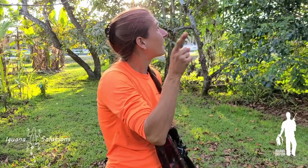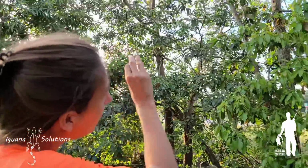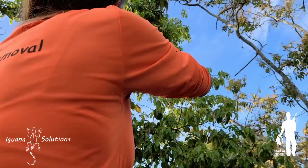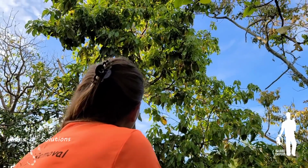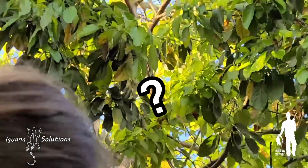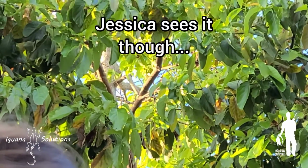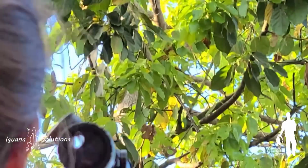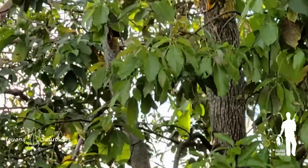All right, we got an iguana right here in the tree. He's straight up the trunk. I could see a little window through the leaves with his head. Even though there's traffic, we have the perfect trunk in the background. We can center the iguana in the trunk right about here. Oh no, he's coming down. What happened? Yeah, no idea.